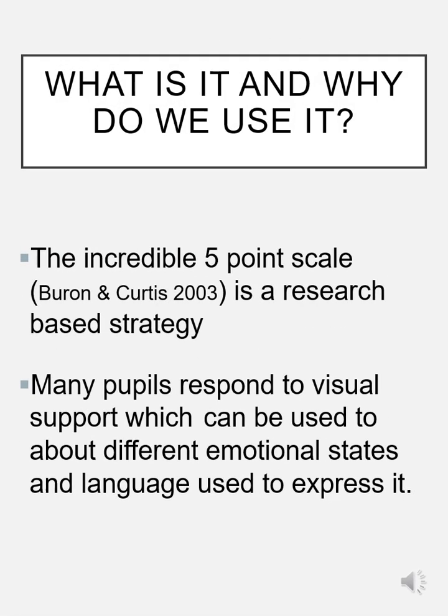So the 5-Point Scale is an emotional regulation tool based on substantial research. Many pupils actually benefit from the use of a visual support rather than lots of conversation or words. And the 5-Point Scale specifically helps to manage the emotional states and provide language that is used to express the emotional state.